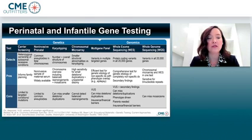So what this graphic is attempting to demonstrate is that as you look across from left to right, the type of testing requires increased clinician knowledge or skill in order to order the test, but also usually to interpret it as well. Fortunately, in the past, targeted testing was considered to be generally faster and less expensive.